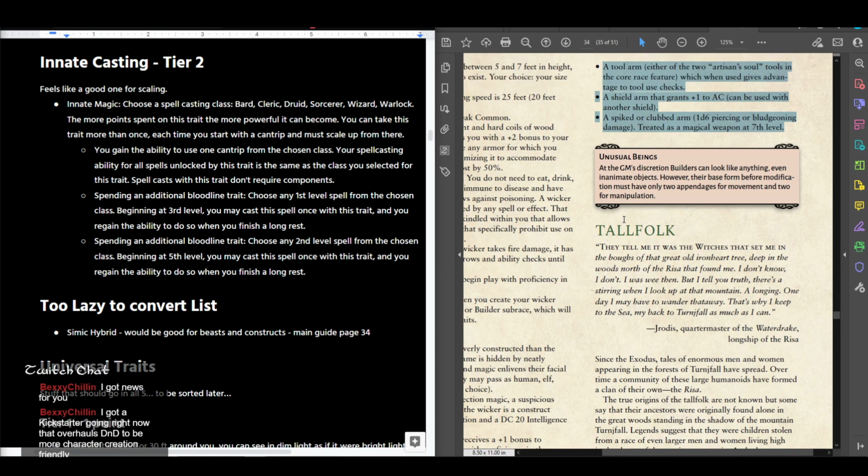that is what I got a Kickstarter going right now that overhauls D&D. I mean, is it Level Up 5e? Because that would be nuts, because we were just talking about Level Up 5e. I don't know. That'd be insane. Is it Level Up 5e? Hmm. I mean, let me know what it is. I'll Google it. If it's not Level Up 5e.